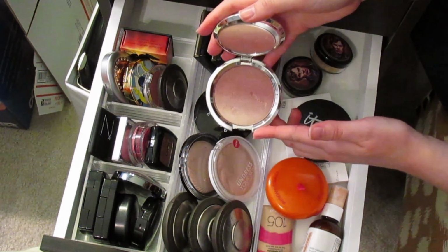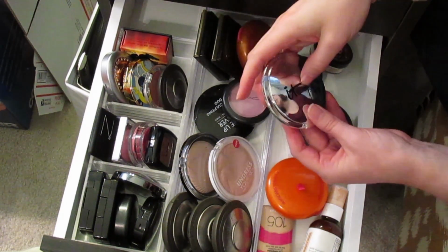IT Cosmetics Sugar Plum. I love this for the fall.